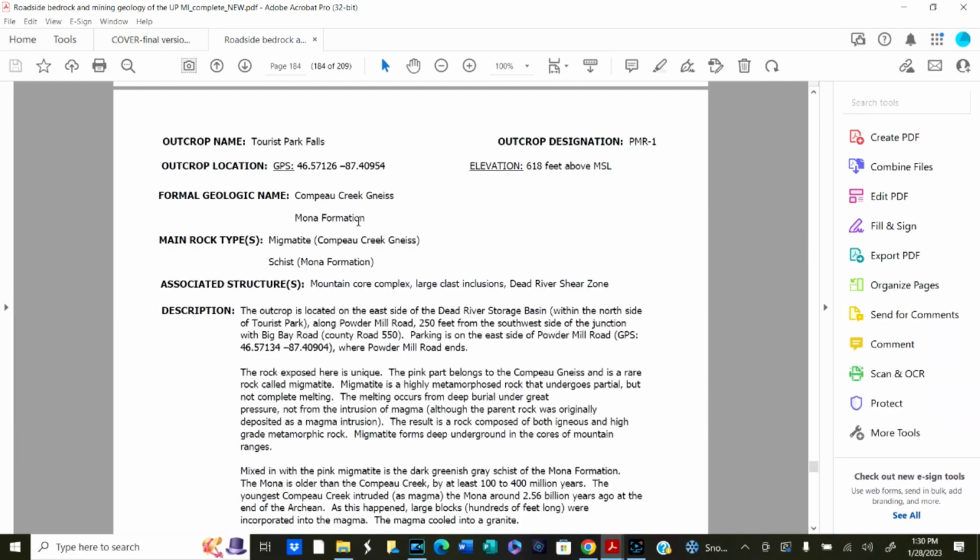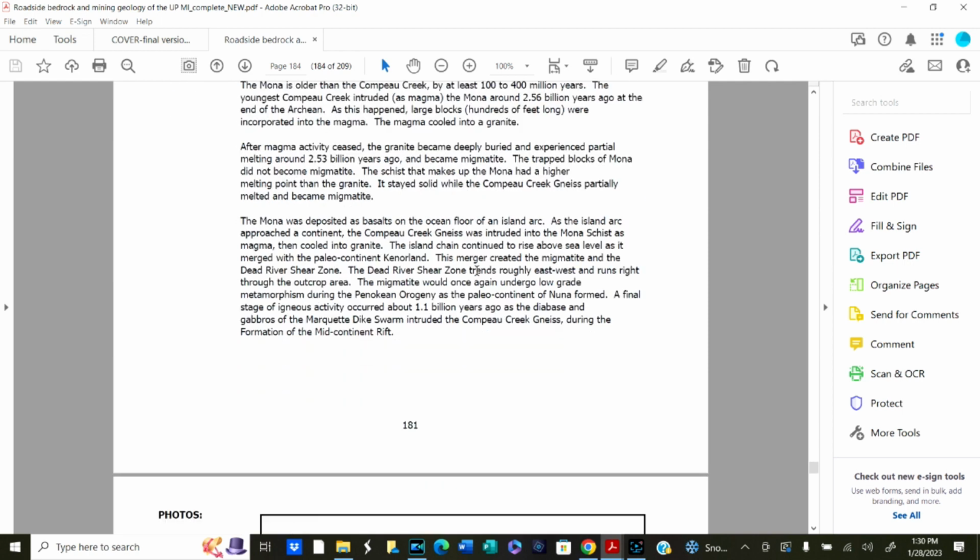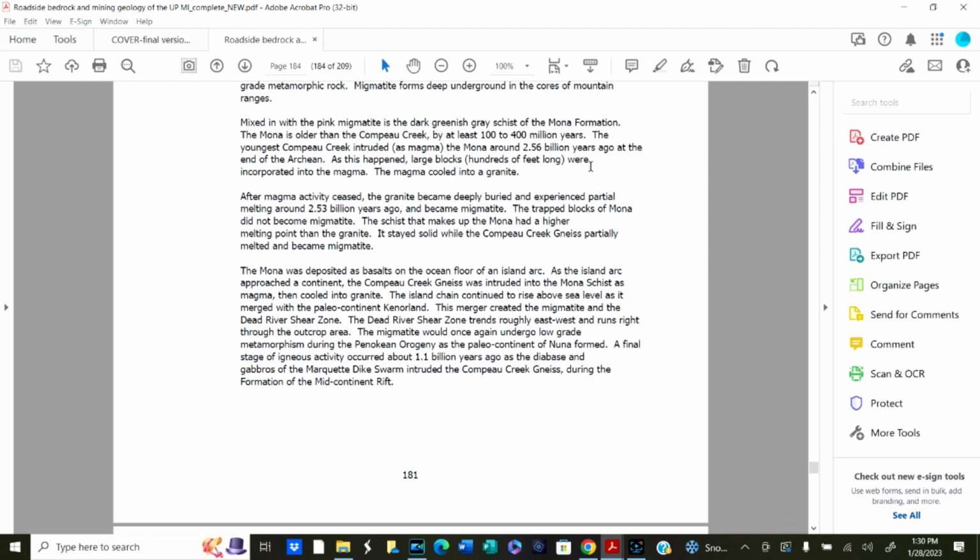Let's move on to Tourist Park Falls. Technically, this is Compeau Creek gneiss with chunks of the Mona Formation in it. This is old stuff. It's really old. So, as you can see here, we have some dates. The Mona's around 2.56 billion. And it's older than the Compeau Creek by about 100 to 400 million years.